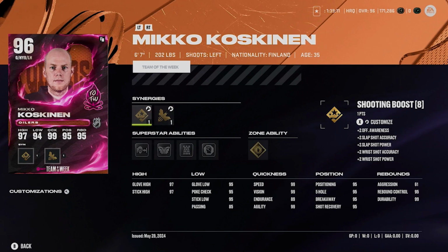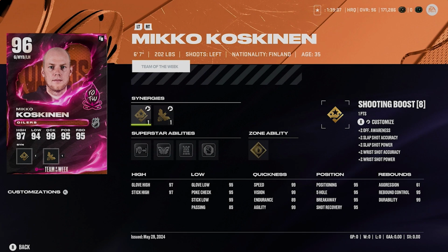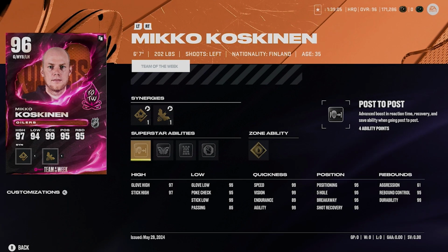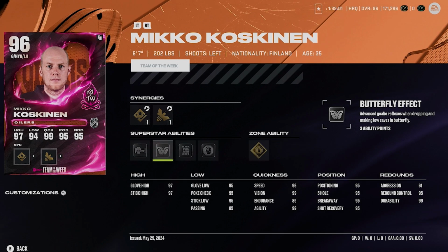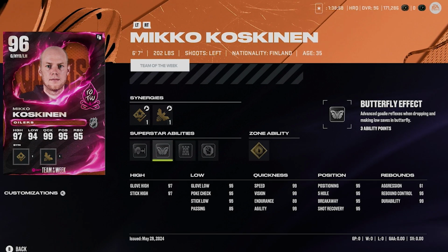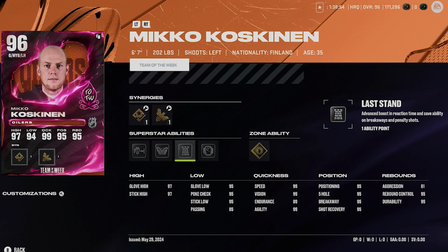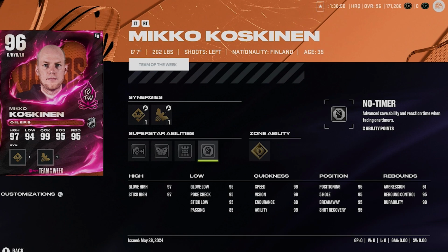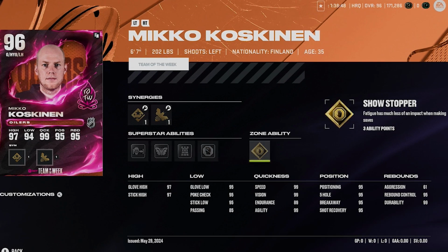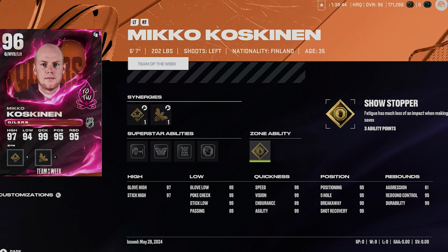But 6'7", 202 pounds. Synergies I don't really like to mention on goalies because it doesn't matter too much. But he's got silver post to post, silver butterfly effect. These abilities are just tremendous on him. Last stand, I wouldn't go crazy about it, but it's decent. No timer's pretty solid as well, with advanced ability and reaction time when facing one-timers. And then his gold ability is showstopper. So I really like the abilities on this card.